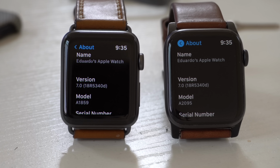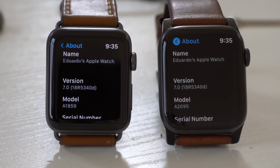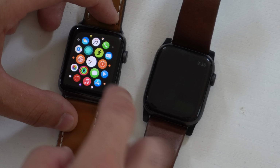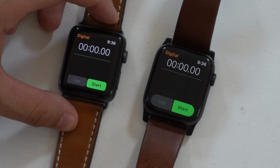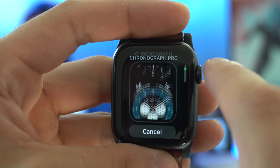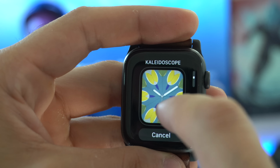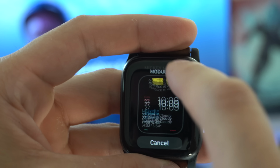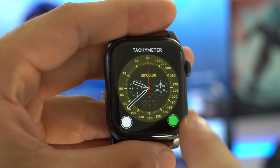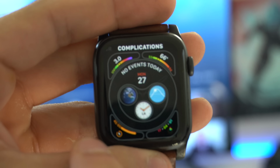But even though the Series 3 supports watchOS 7, it didn't really receive all the massive features and upgrades in its software. Yes, the animation did get sped up a bit, and I want to say the performance has been slightly enhanced, but the Series 3 was the only one, and the Series 4, that got a bunch of new watch faces to choose from, which is a massive deal because these new watch faces aren't just there for looks. Some of these actually have some really useful tools. For instance, that new Chronograph Pro has a built-in tachometer.